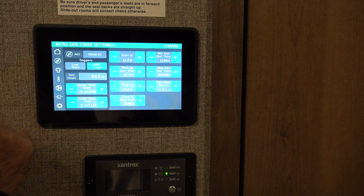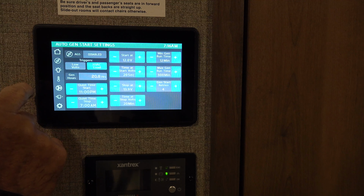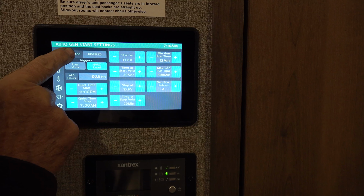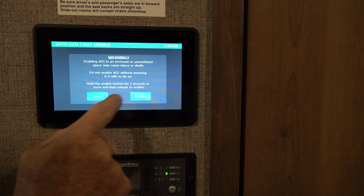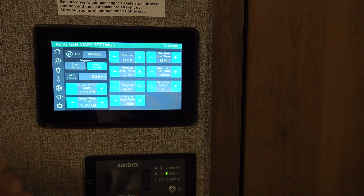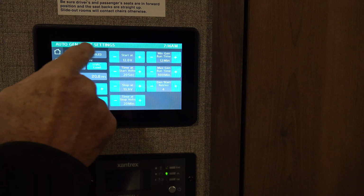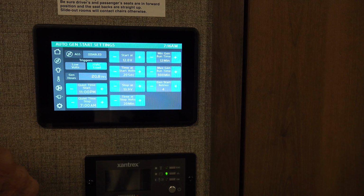Next is the generator. So here's the AGS again. If you want to start that, you would just hold that down and it's going to give you a warning here, and you can enable it or cancel it. If you want it to run, you have to enable it. Good safety feature. So you can have this start with low voltage or HVAC load. This is how many hours it has on it.